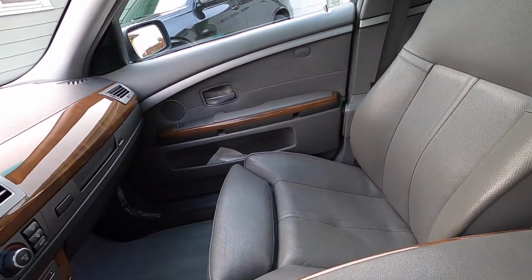Front seats are both heated and cooled. Mine is even massaging, which while it's not the best massaging seat I've ever been in, for 2006 is an incredible feature. It does help a little bit when it comes to driving fatigue on the longer trips I've taken in this car, but it's really not much to write home about.